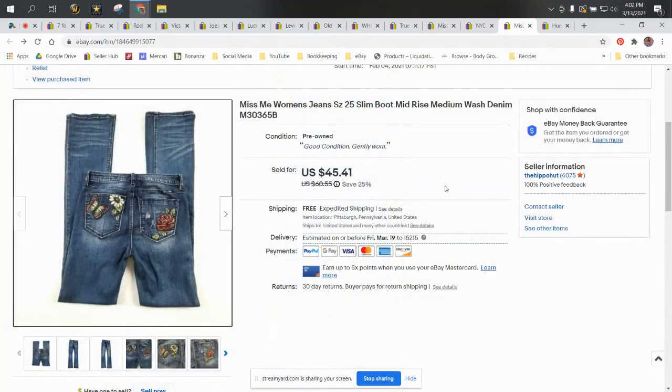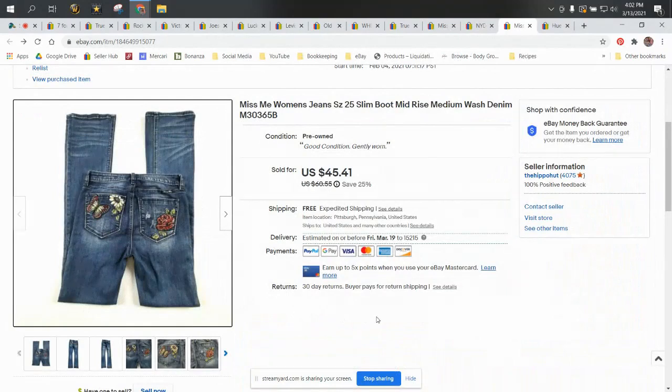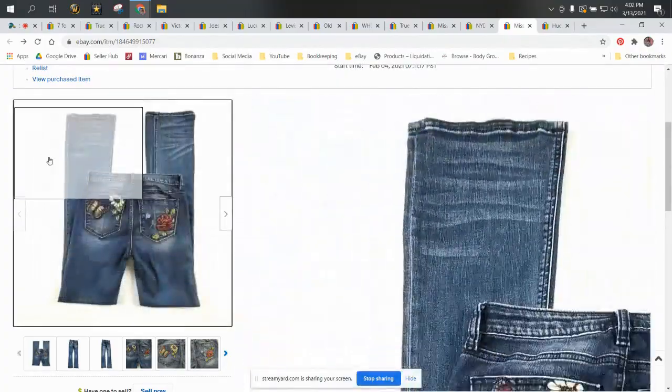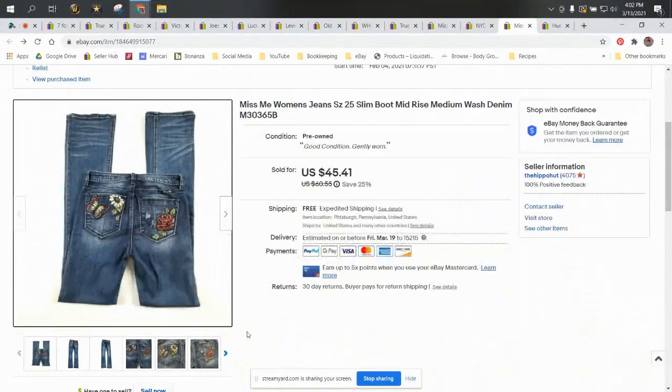This pair I took a best offer of $40.87 on. I pick up all Miss Me's anytime I find them. I would pay full price for them at our Goodwill, which is about $6.99. I like it better when they come in thread up boxes or wholesale lots, and I can get them for $2, $3, or even less.